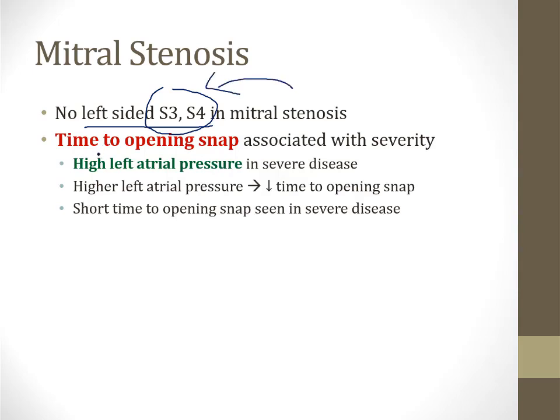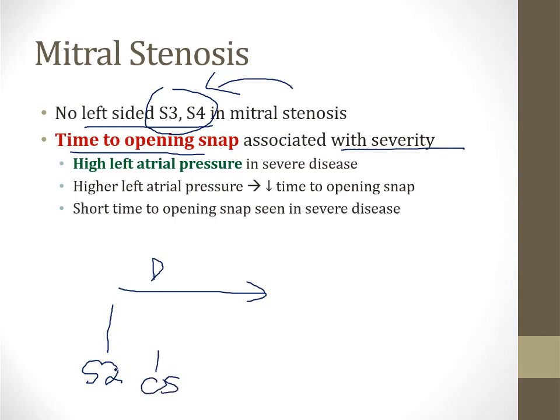The second high-yield fact is that the time to opening snap is associated with disease severity in mitral stenosis. To understand this, let's imagine that we hear the second heart sound S2. That is the beginning of diastole, and it's during diastole that you're going to hear the murmur of mitral stenosis. After some brief period of time in diastole, you will hear the opening snap. The time between the second heart sound and the opening snap is associated with disease severity.